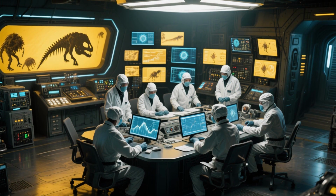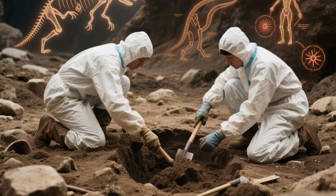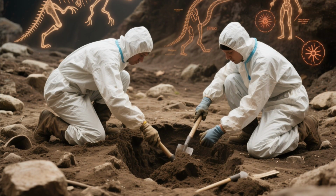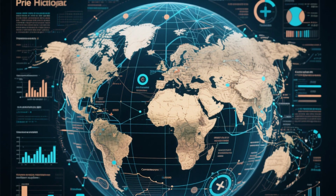So, the next time you hear about an archaeological dig, remember it might be more than just uncovering old pots and tools. It could be a front line in our global defense against the next pandemic.